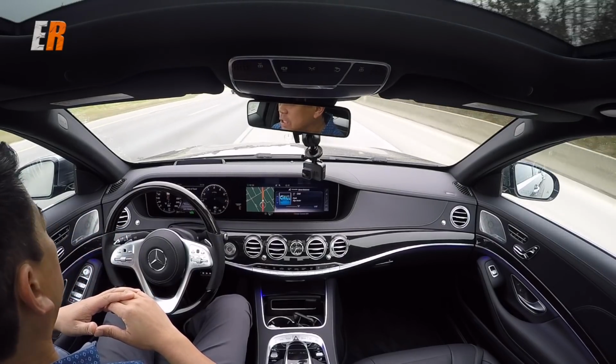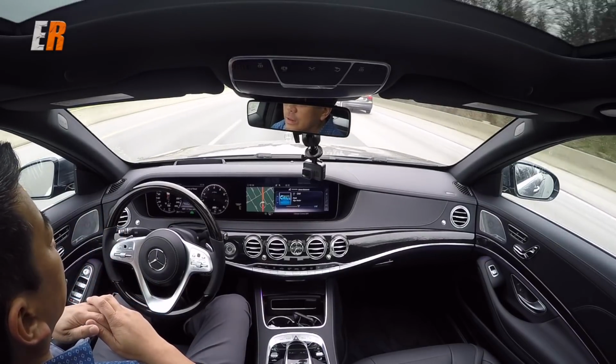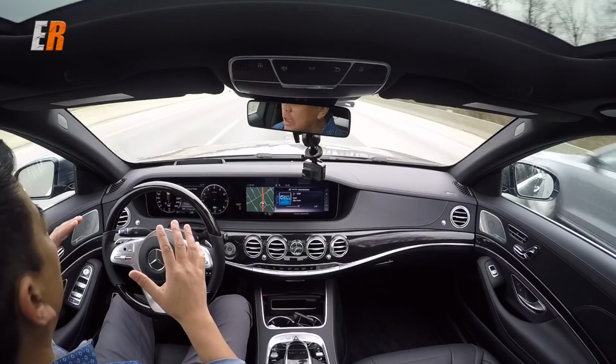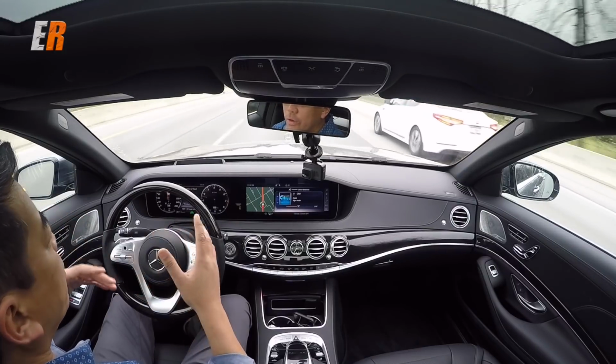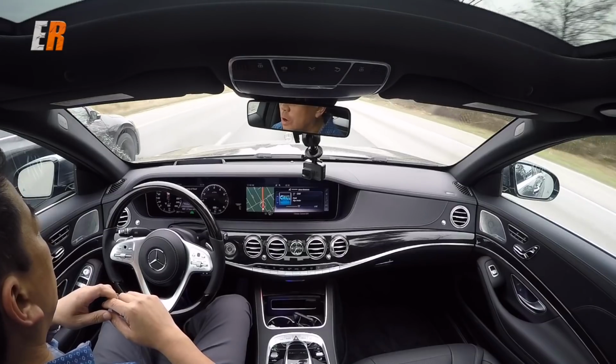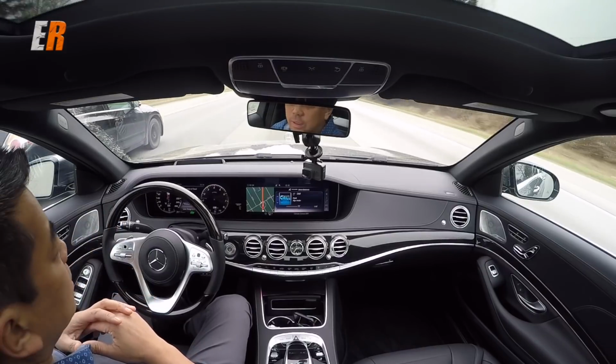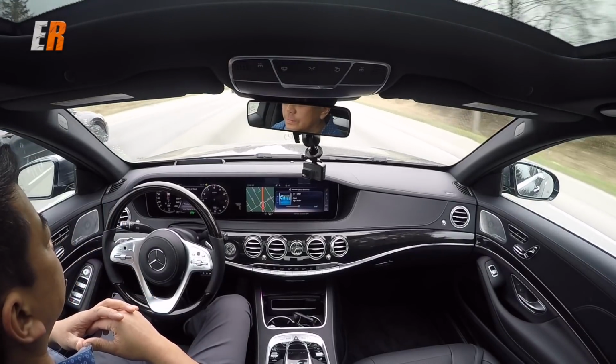Now I'm going to change lanes again. Now it's scanning the whole area. There we go. It's scanning the whole area, if there's anyone beside me, whether or not it's safe to change lanes. And for safety-wise, let's say you don't heed the warning. So let's just keep going here, and let's go in the right lane.